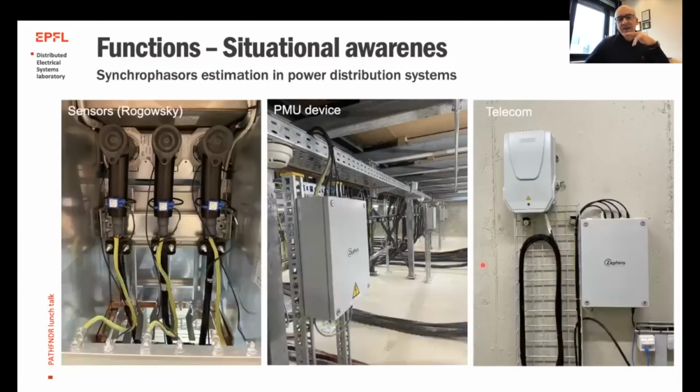Now, these devices are real, not just a computer exercise, and have been installed pervasively in the whole EPFL network. And here you can see some of the installations where you have the PMU device. For the measurements, we are using Rogowski coils for the currents and capacitive voltage dividers for the voltages. And here the telecom is relying on different technologies, cabled or wireless, according to the location of the device.